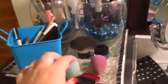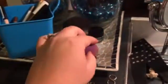It's supposed to be for holding candles to burn on, but I like to use it for holding my makeup stuff. So I've got my beauty blender. This is one from the Dollar Tree I need to do a review on, and then I've just got some stuff I like to use for contouring.